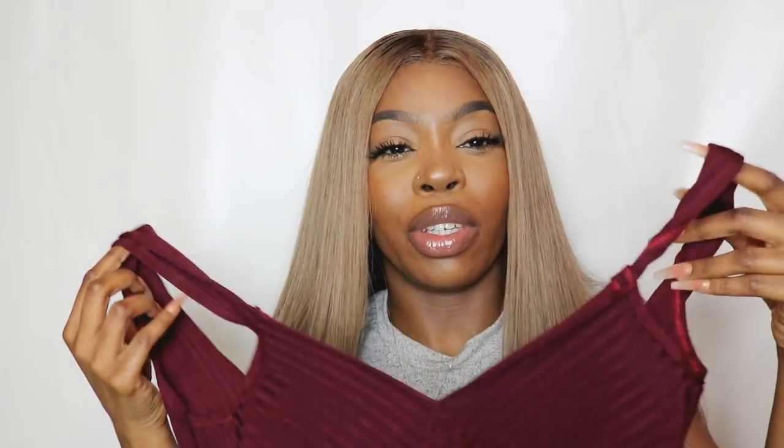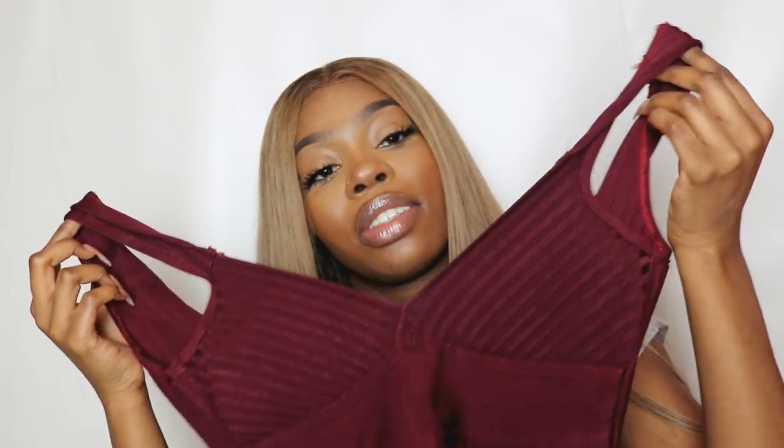Okay. Right, the next piece is from Oh Polly again. I got this with the Black Friday deal, 50% off. This is the Flame of the Game bandage bodycon dress. I got this in a size small, but I really wish I got an extra small on the side. But you guys will see when I try on the video, but it's still a nice dress. I'm still going to keep this because it's cute.